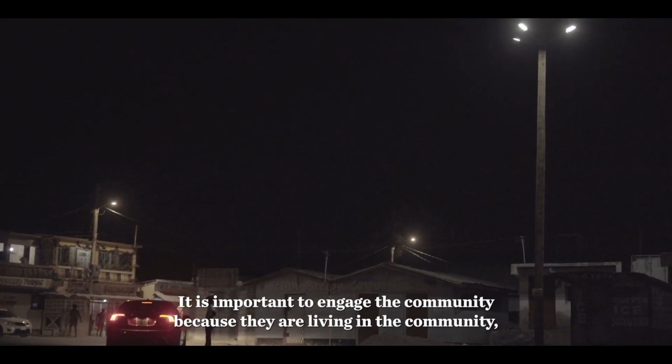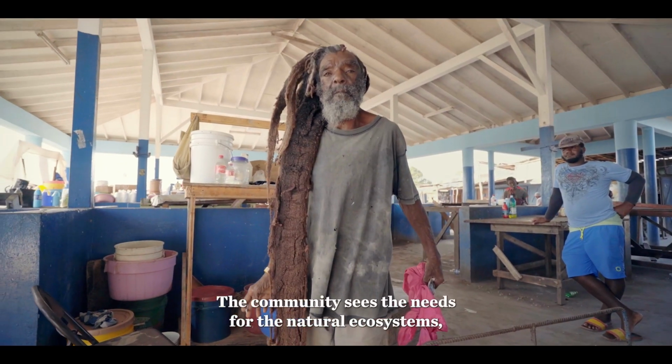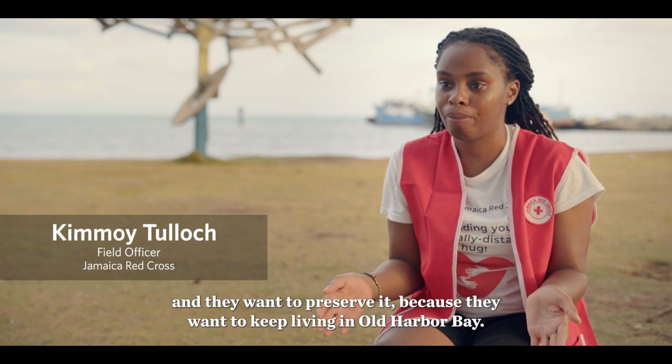So it's important to engage the community because they are living in the community. They have been here for years. Their ancestors have been here. The community see the need for the natural ecosystems and they want to preserve it because they want to actually keep living in Old Harbour Bay.